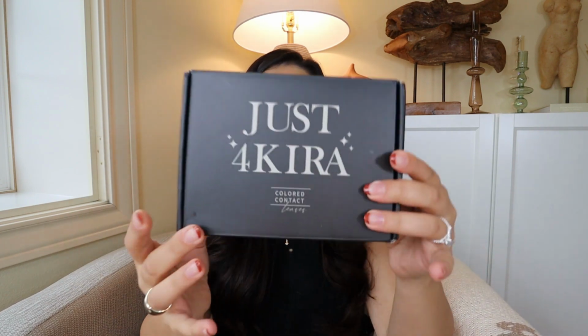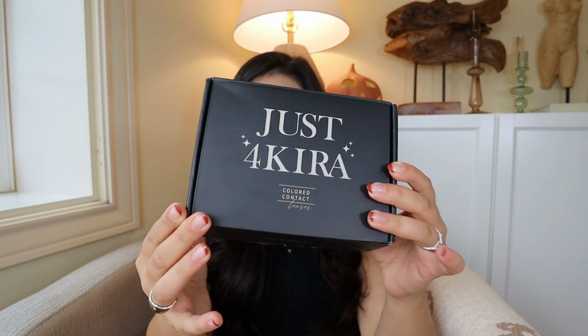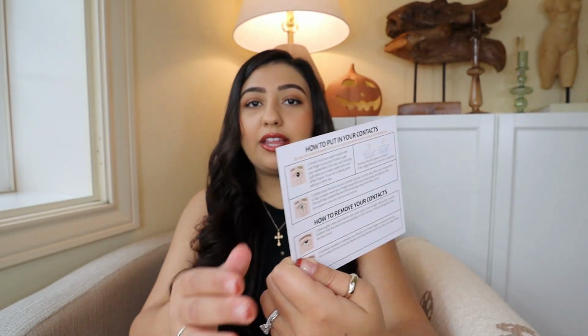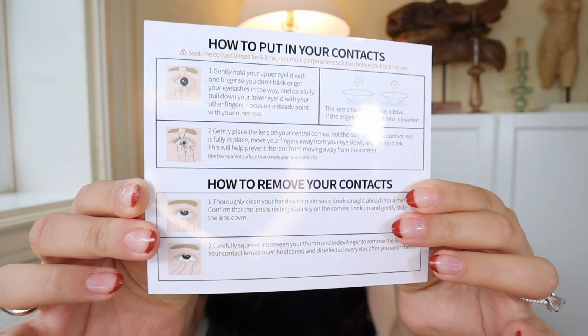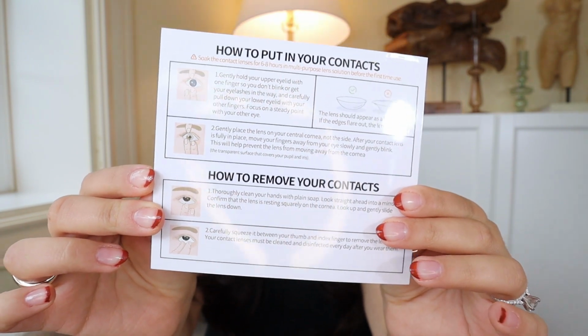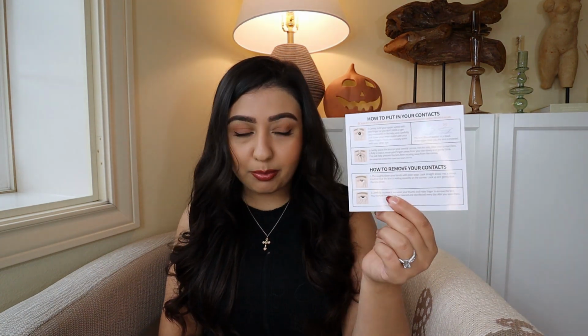But back to the contact lenses. Super gorgeous box. I love good packaging. And it came with a user guide and a thank you note. So the thank you note is on this side, super cute. And then a little user guide on the back on how to put on your contact lenses and how to remove your contact lenses. You could actually save this. And this was actually helping me out when I first tried putting on these contact lenses because it's been a few years since I've done that. But again, I love that they provide these to walk you through it, no problem.